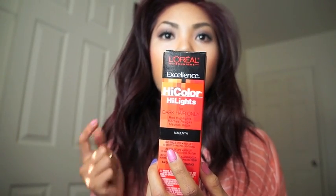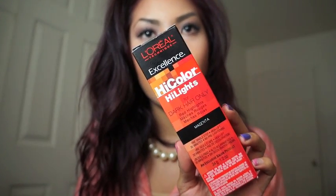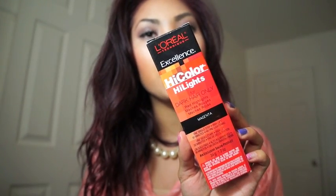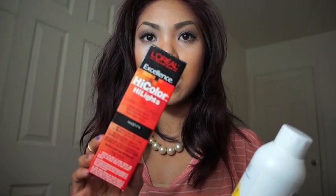I might as well just see if I can take this color and possibly dye it in with my hair, and it'll lighten it up, but it won't lighten it to the point where it's bam in your face, super bright. What's good about this L'Oreal Technique High color is that it's specially formulated for dark hair, which works perfectly for me. I used this in magenta.